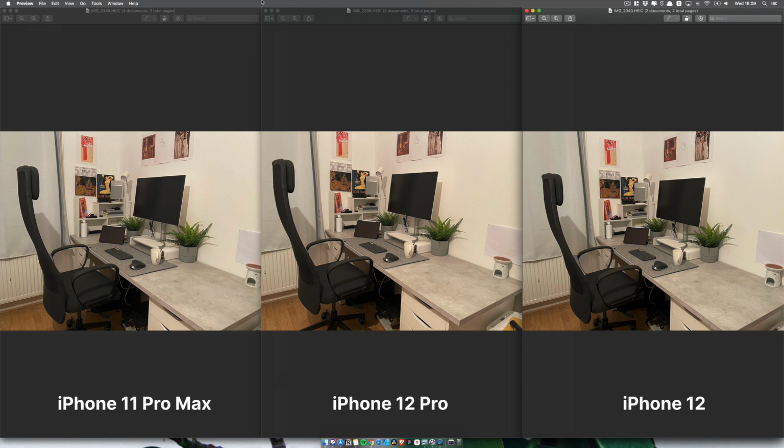No, I was gonna pretend and say, oh, the color this, color that. But it's so strange because the 12 isn't doing the Alice in Wonderland. It's not too colorful. They're all the same. Very strange. Okay, so let's test the ultra wide.